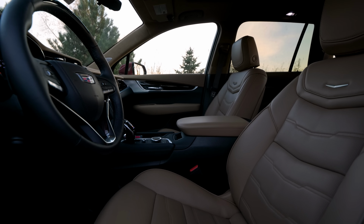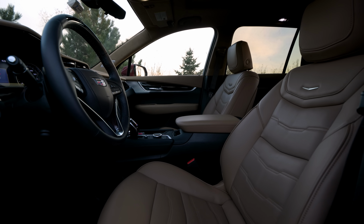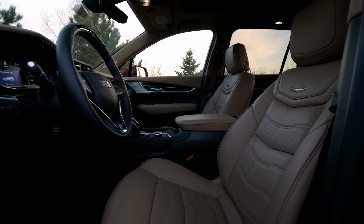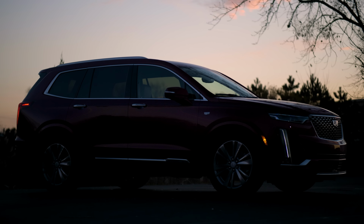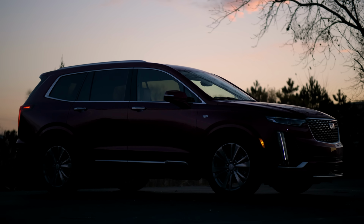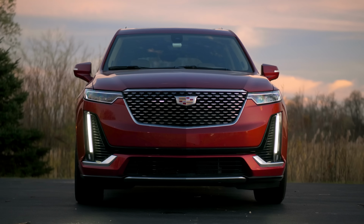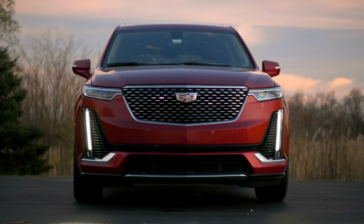It never feels like it distances itself from things like the Traverse or the Blazer or the Equinox. It just feels like a tarted up version of one of those cars. And at $50,000, that's not a problem. But at $60,000 or $75,000, with how competitive this segment is, it's hard to necessarily recommend this vehicle. While there's nothing hugely wrong with it, it is not a standout in a very, very competitive class.